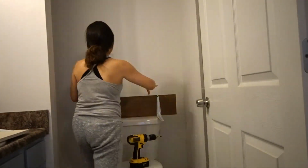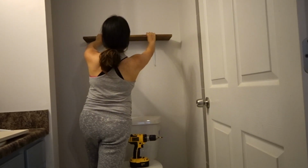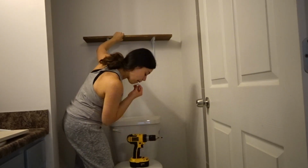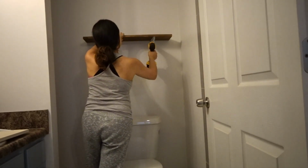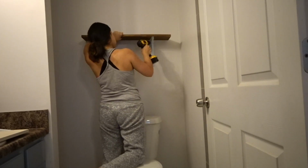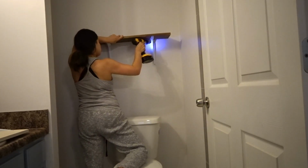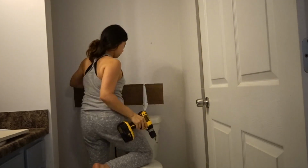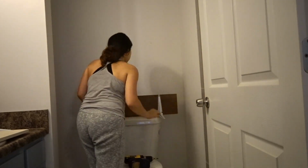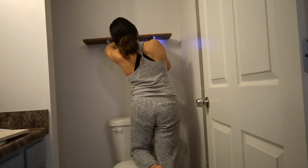So when I said that this bathroom had a lot of hiccups, I was not lying. Almost every turn of every single decorative piece gave me some type of grief. So here I am trying to nail or screw in, I'm sorry, the bathroom shelf. This actually, I got it from my guest bathroom, so I'm going to change the shelving in there. So I added this one to be in our bathroom.